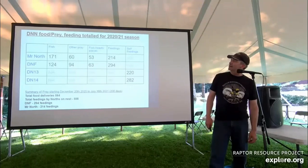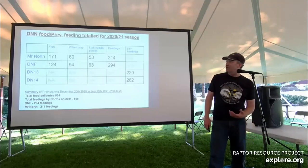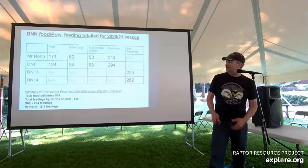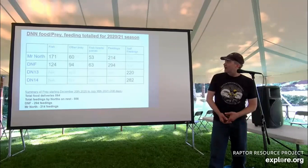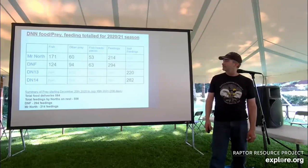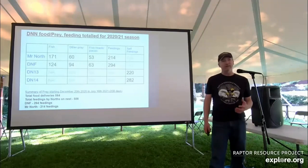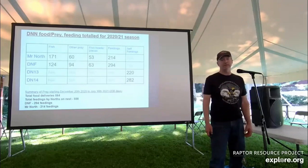So this shows Decorah North Nest food, prey, feeding totals for the 2020-2021 season. We've got it broken out by Mr. North, DNF, by prey, fish, heads, pieces, feedings, and self-feedings, after the young started feeding themselves. So some very interesting statistics. We've got that to compare with other years.